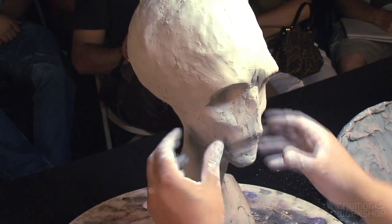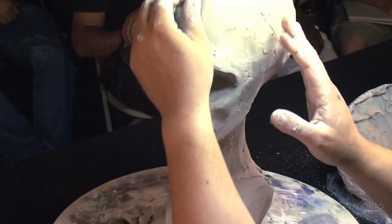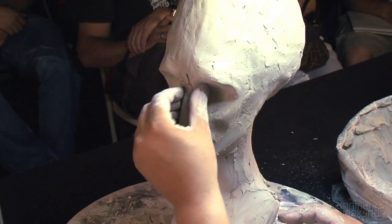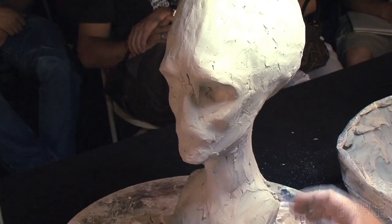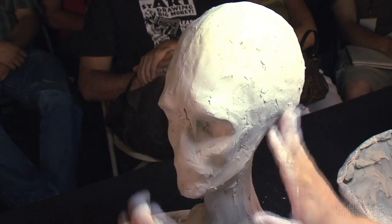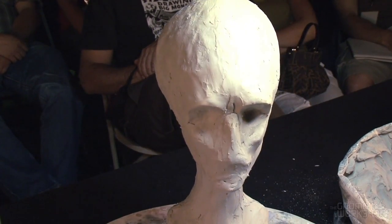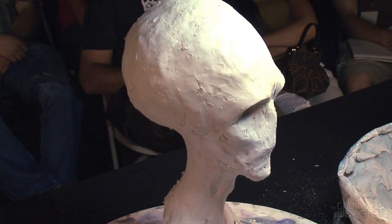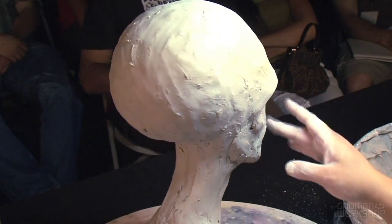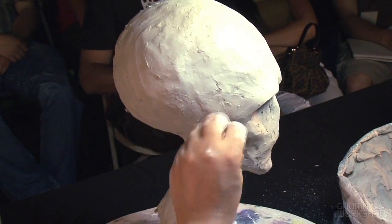Now I want you to take note of the fact that I keep rotating the sculpture, so that I can see it from all angles, so that I can see how it looks and feels from all angles. So look at the profile, look at the three-quarter, look at the head-on. You see a very, very distinct feel come through here.